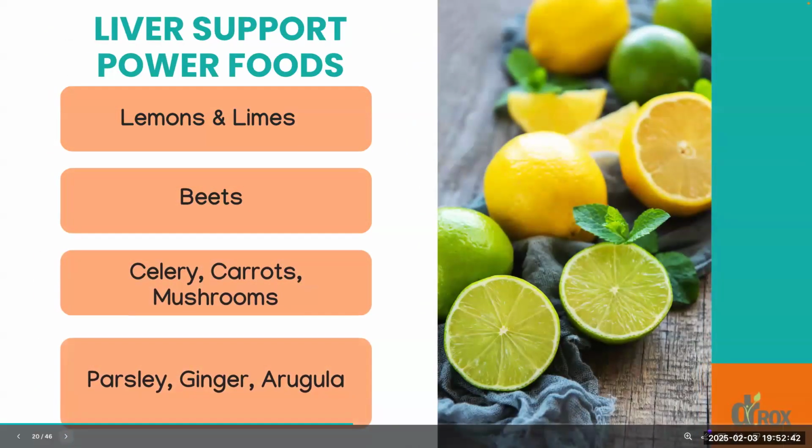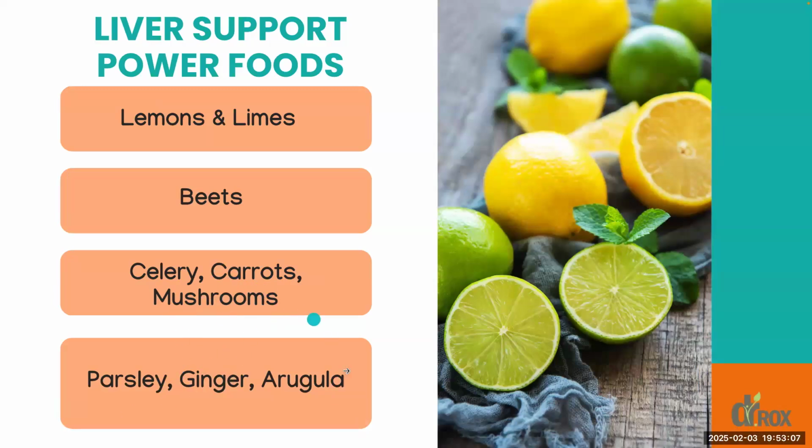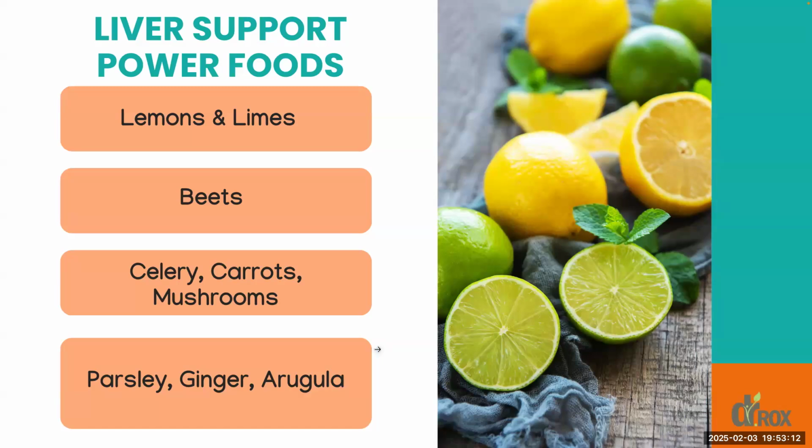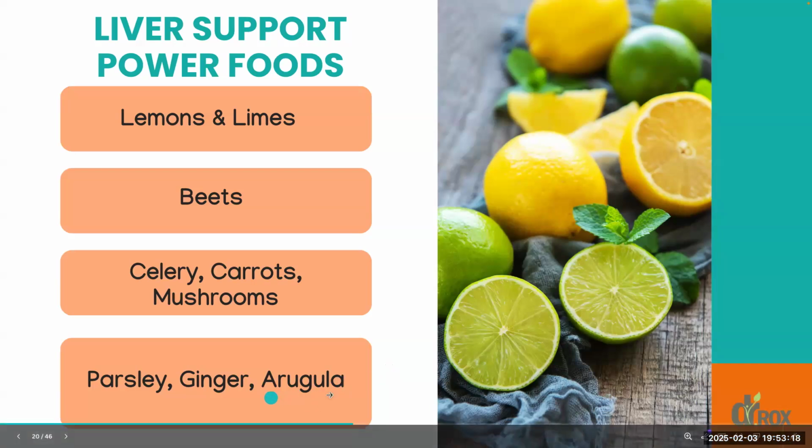Liver support power foods. Lemons and limes, that's easy to add to your water every day. Beets, beets, beets. Oh, I love beets. I used to not like them. When I'm listing this, it doesn't mean get the beets that are coated in stuff they shouldn't be in. Celery, carrots, mushrooms, parsley, ginger, and arugula. Arugula is another leafy green, so swap out your spinach or your romaine for arugula. These are all good power foods.